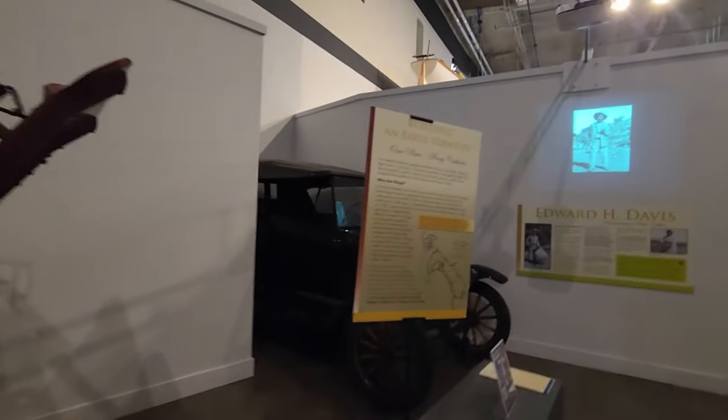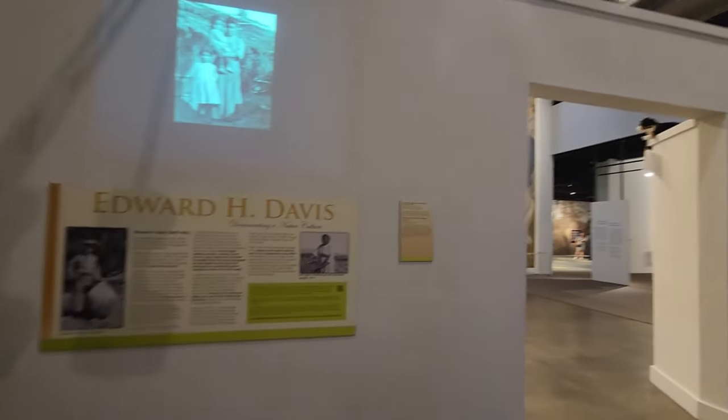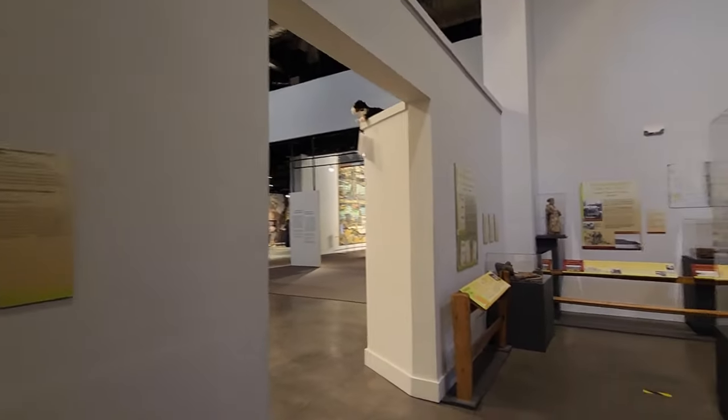We haven't been to the art museum yet. And look at that car. We have not been to the art museum yet. Not yet. But you said you wanted to come into this museum. That's why we're here. Hey, Kenny?